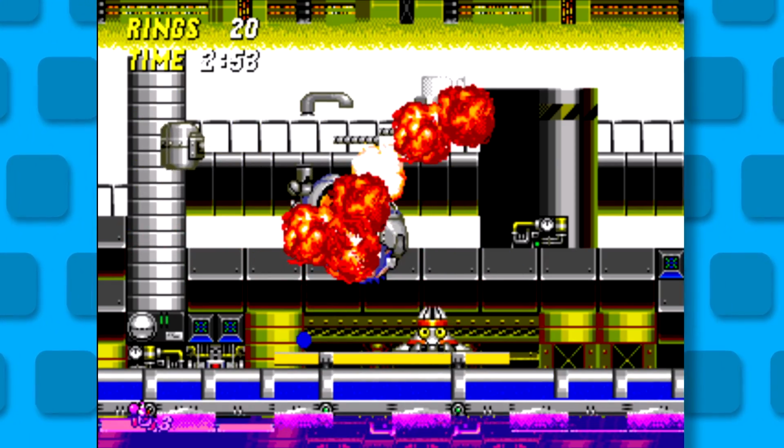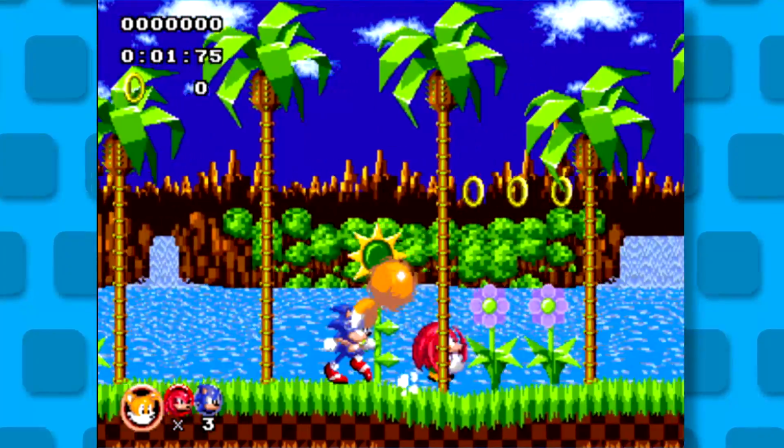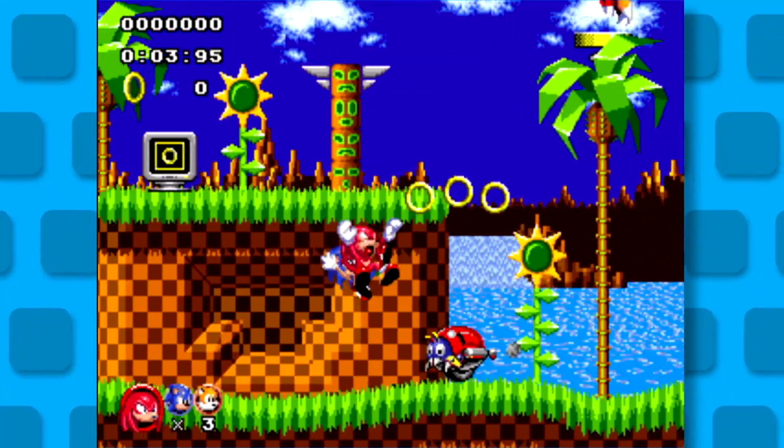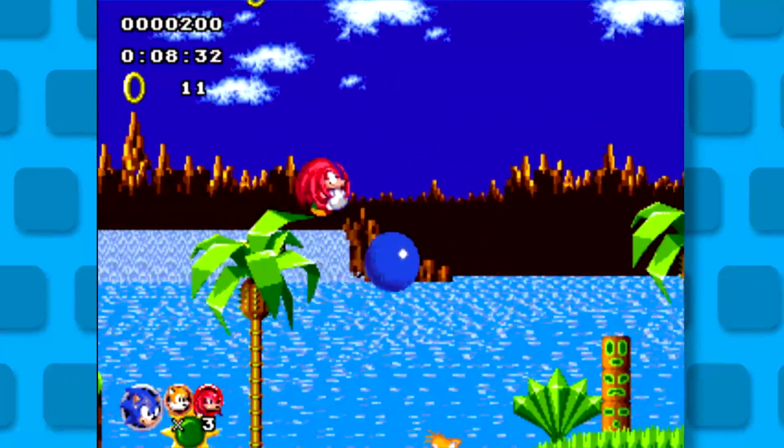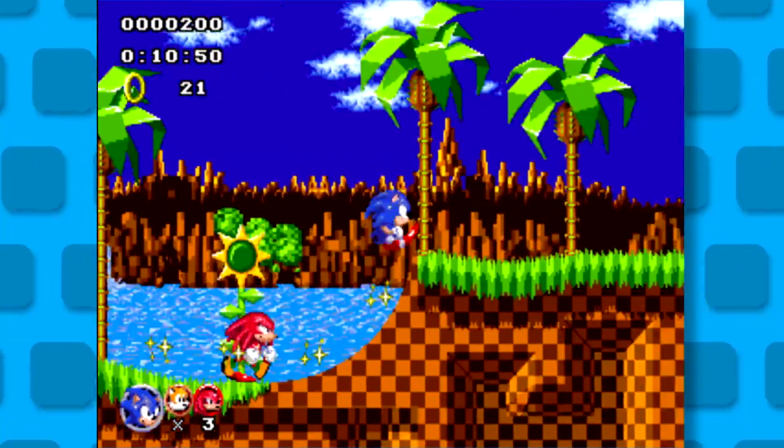It's like it was meant to be. Sonic Classic Heroes is a bona fide classic, and it is a ROM hack of a classic Sonic game as well, so that's so many layers of not funny.